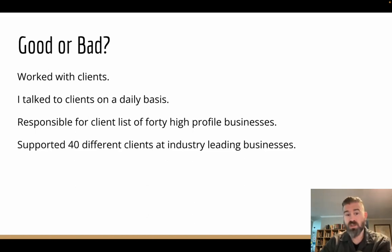The next one, supported 40 different clients at industry-leading businesses. Also pretty good. Again, we have the 40 in there, so we know how many. And we know that these are industry-leading businesses, which is helpful. Now, supported and responsible are okay. Managed, or some other verb like that, might help too.